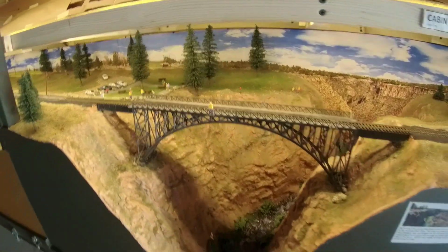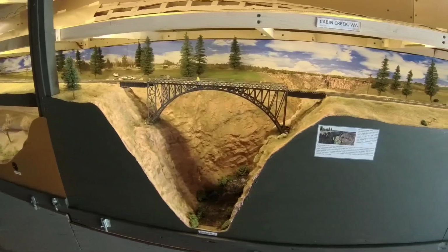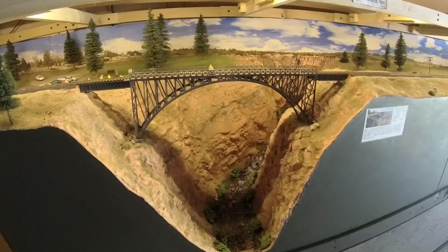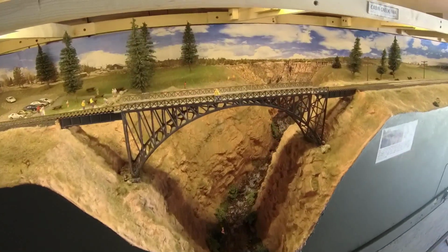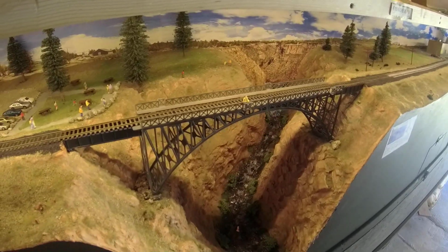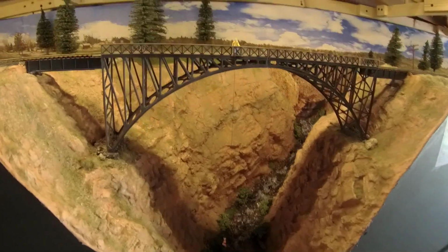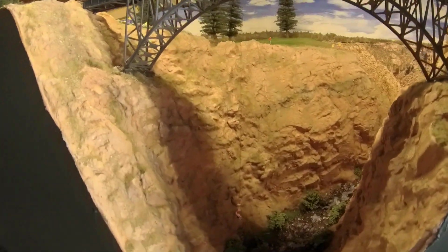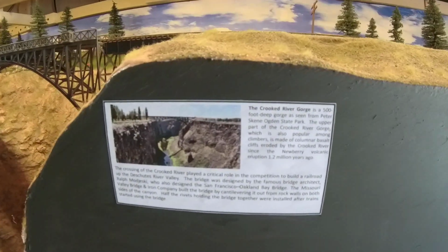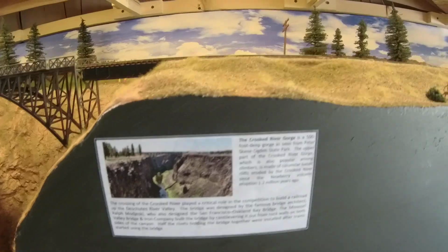The major scene here is the Crooked River Gorge crossing at the Peter Skene Ogden State Park. This is where we actually watched the eclipse in 2018 and is a great place to railfan. The gorge is two decks deep here, and we've even got the bungee jumpers that use the old highway bridge, except for today when they're living really dangerously using the railroad bridge. An informational display relates some of the history of the first bridge across the gorge by the Great Northern Railroad.